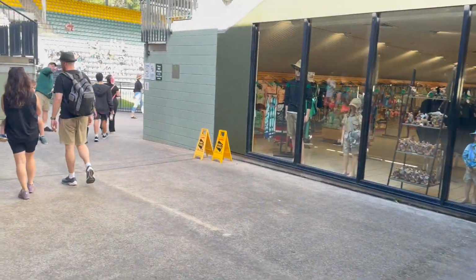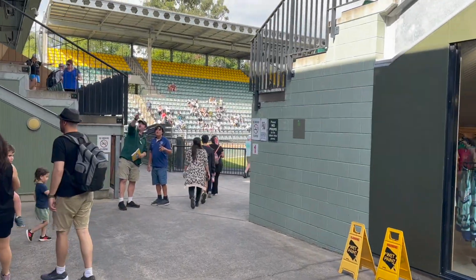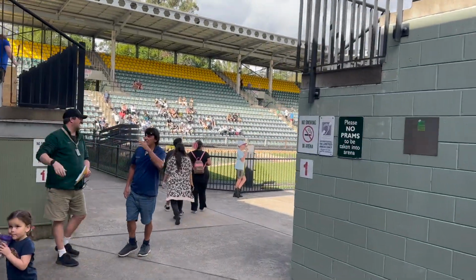Alright, so it's pretty cool seating area here. It kind of looks like a stadium with different levels.